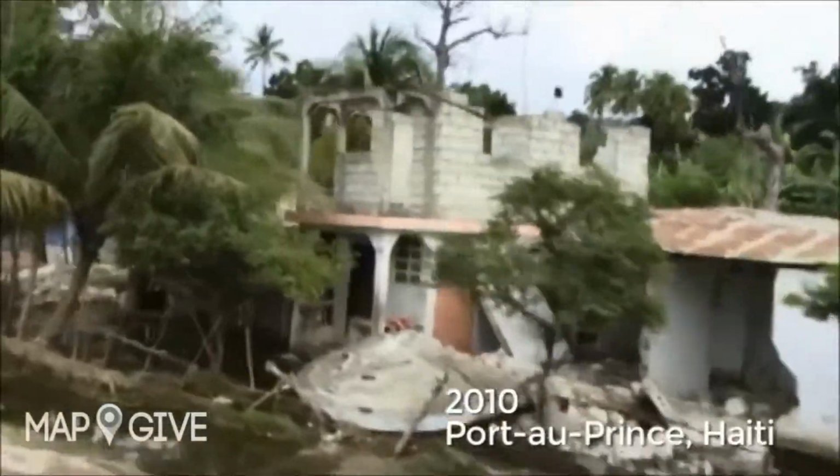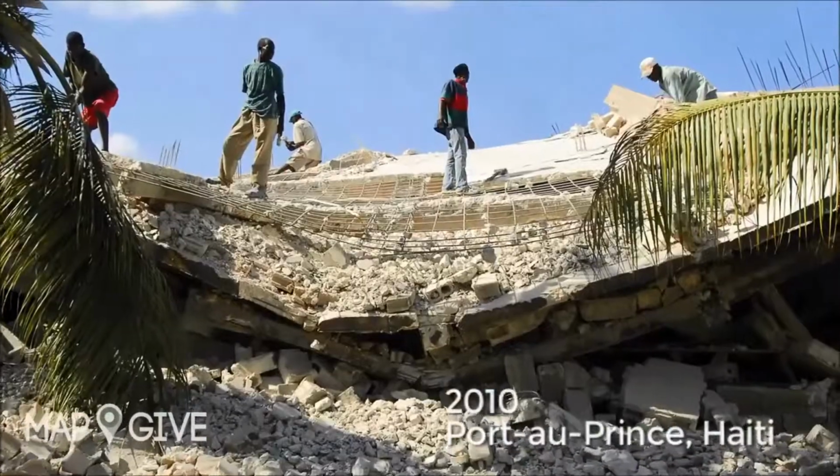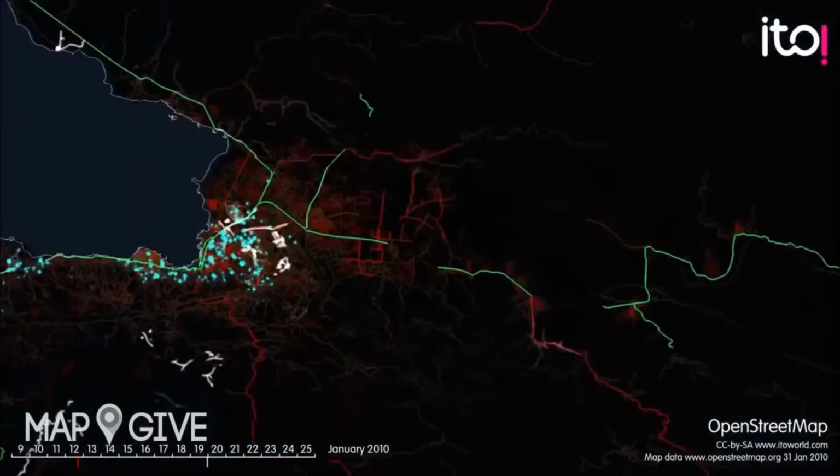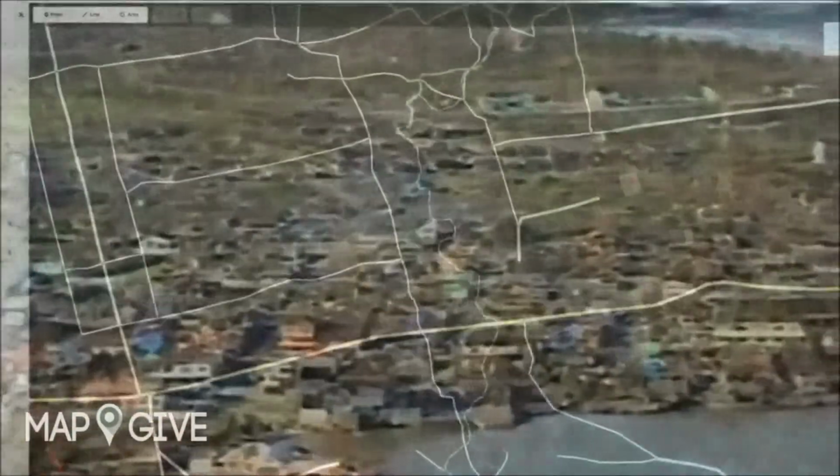In 2010, after an earthquake in Haiti, online volunteers became part of a movement that is creating a free and open digital map of the world. In an emergency, you just need data from wherever you have. It's important that the information is open and available to everyone, because some situations we don't know it's going to happen. It's a surprise.